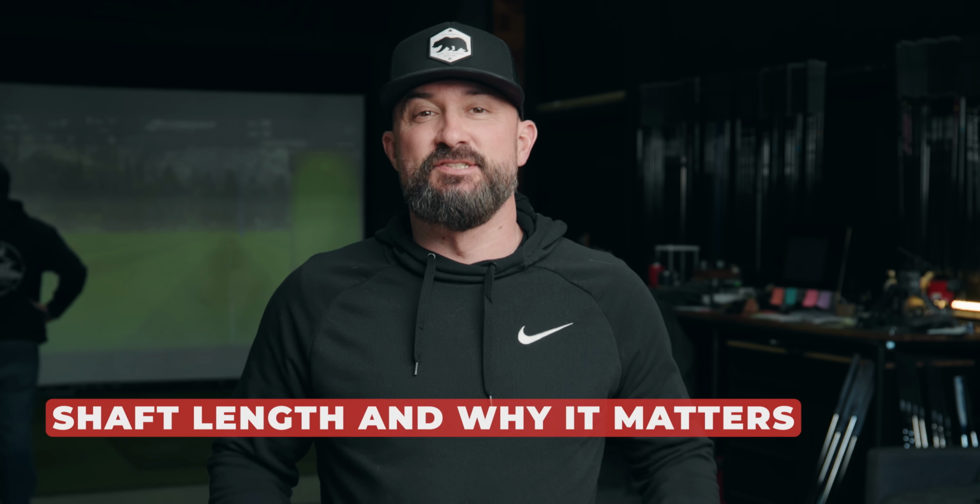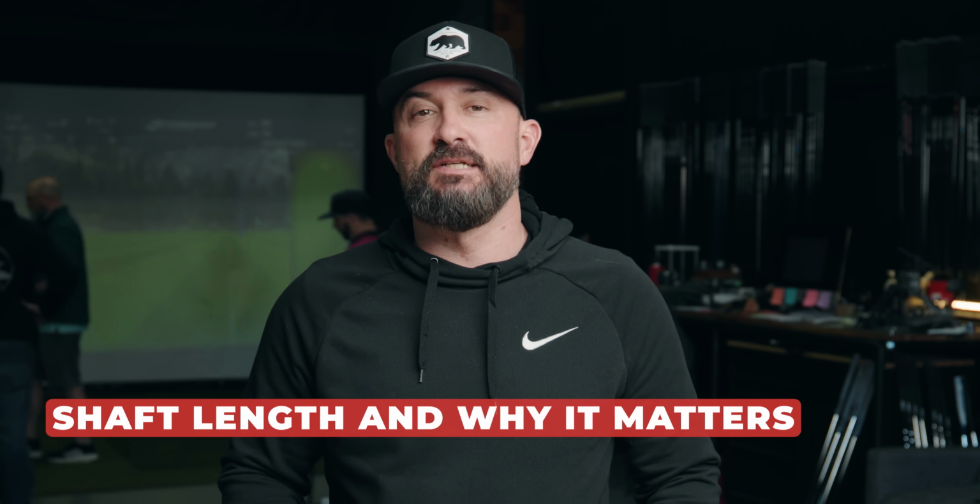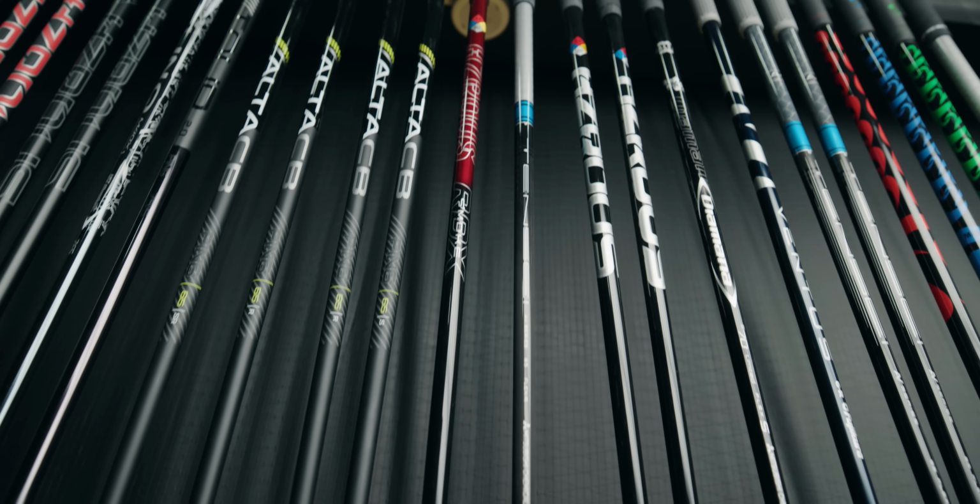Now that we've covered testing and scoring, now let's get to the nitty-gritty, the hitting bay basics, meaning when you go get fit for your driver, what should you actually be considering? First up is shaft length. It makes a huge difference. The average shaft length we tested this year was between 45 and 45.75 inches. And sometimes people actually perform better with a shorter driver. The reason? Strike is king. And if you can strike the ball more accurately on the center of the face with a shorter shaft, that's better for you. Ideally, you want to find the shaft length that helps you become king of strike.